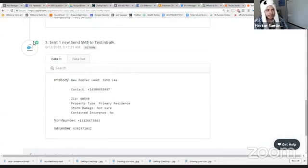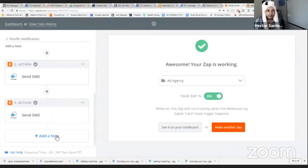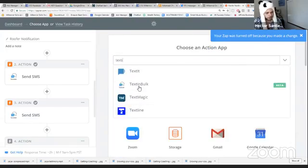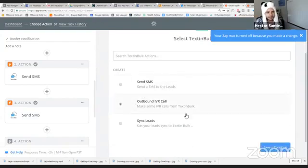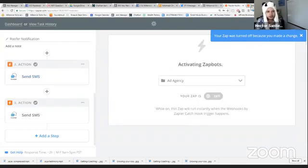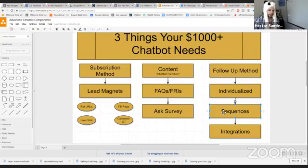Now, with Text in Bulk, I could decide to go in here and do whatever I want. I could call that person. If I wanted to add a step, I could go in here and call this person. I could actually send a call, and we can follow up with them. We talk to them in the chatbot, and then we can call them on the phone. That's what I mean by integrations: things being integrated where we can now text, we can now call, we can now follow up through the chatbot. There are lots of different ways that you can take all of the stuff that the customer gives you and do a lot of things with it.